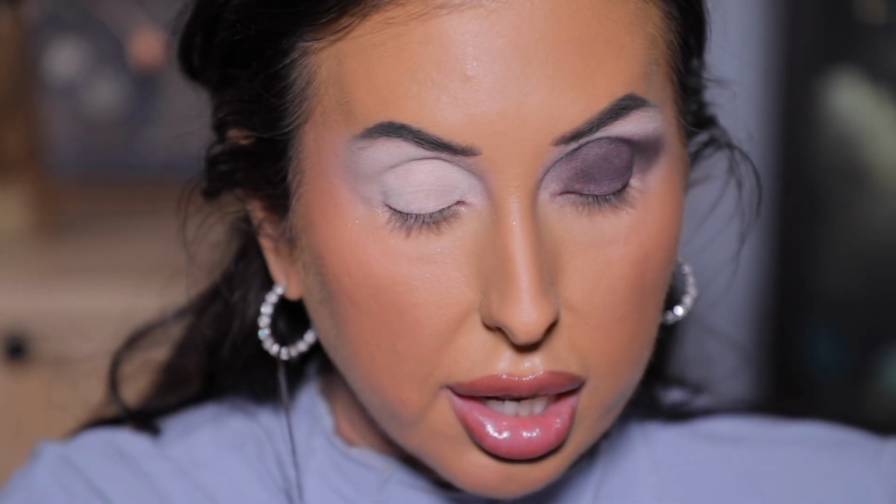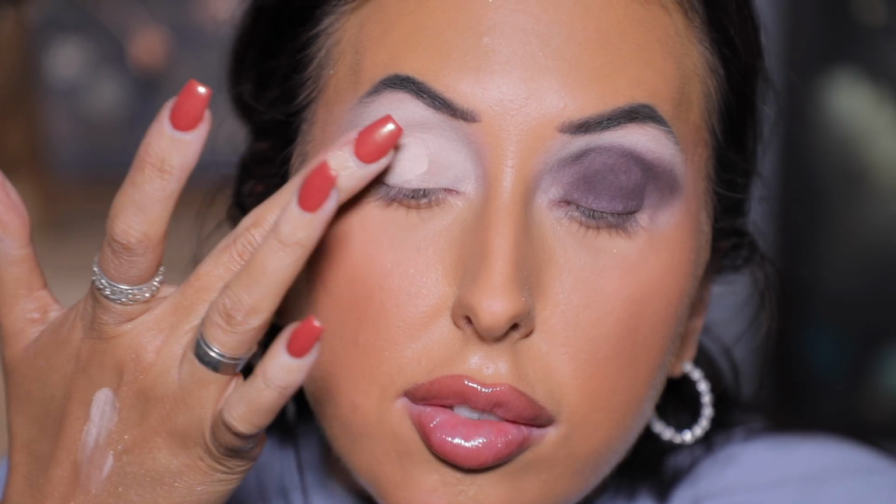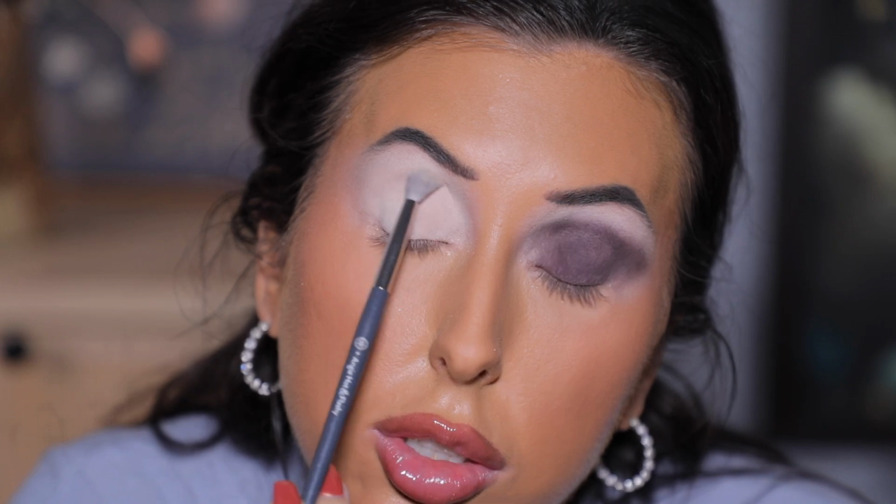The last shade we have in this column is Cold Plunge. Let me again though show you this on my hand. It didn't swatch the best, but it looks really nice on my lid. Cold Plunge is a neutral nude matte. Okay, didn't swatch the best, but we'll see how it goes on the eyes. This is a very light shade. I mean, that's pigmented. Here is Cold Plunge on my eyes.